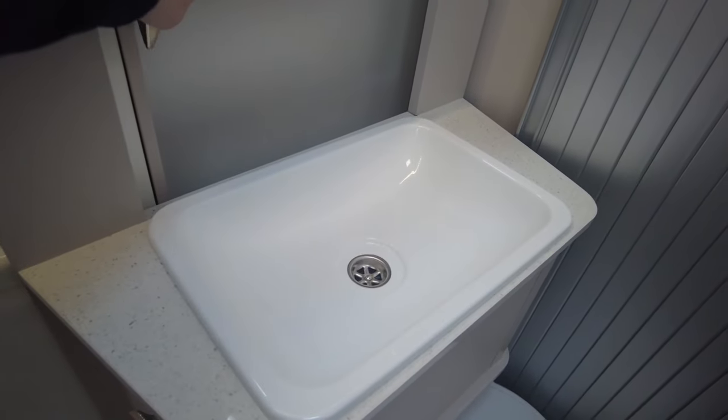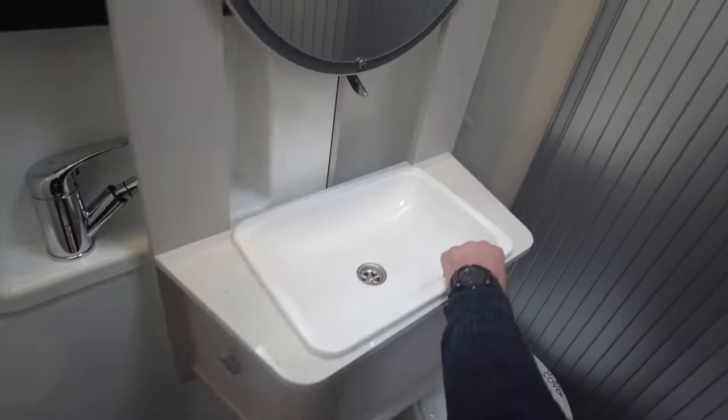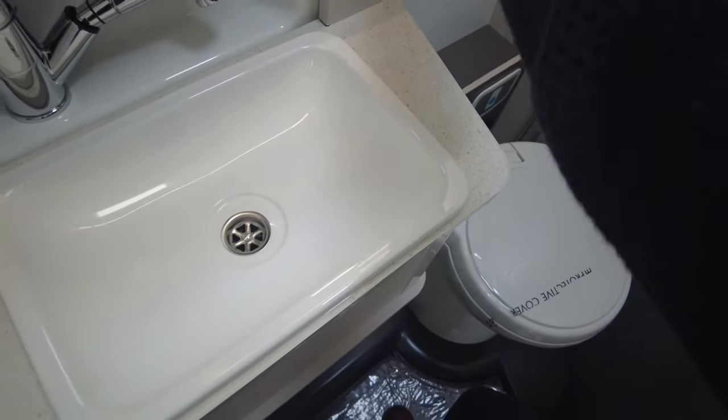And then... I was just about to do that. That's it. Then that just comes across there as well, and you flick that out.